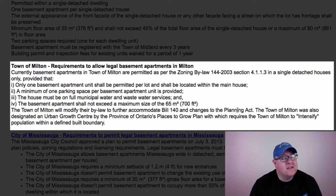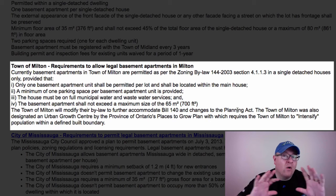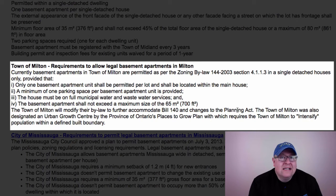So Milton is an urban growth center, and so what the province has said is that you guys, and when I say you guys, meaning all the municipalities in Ontario, now need to adjust their strategy to accommodate the amount of growth that's coming in. So you may start to see these rules adjust in the future. For now, it's not technically a legal basement apartment.